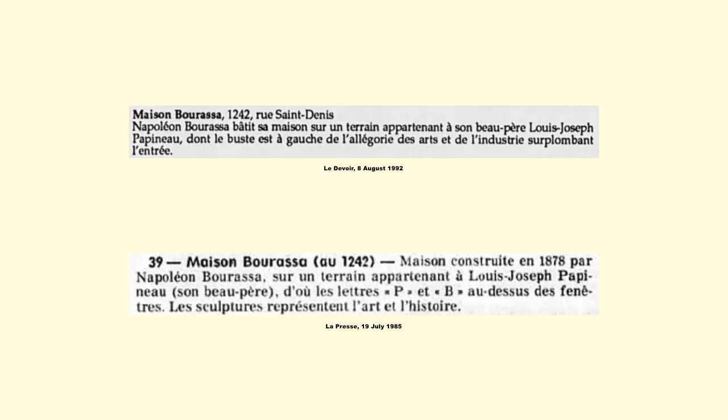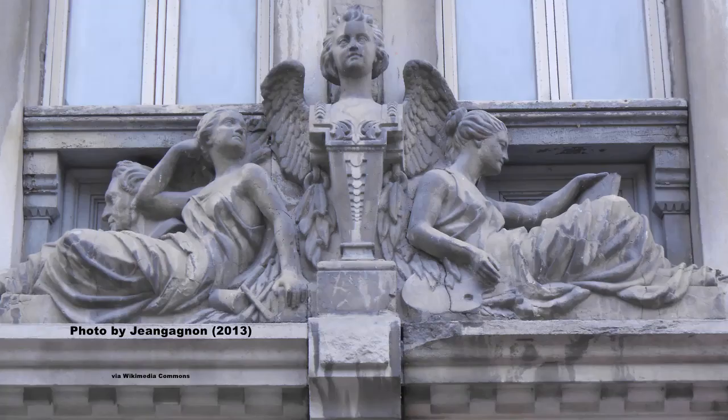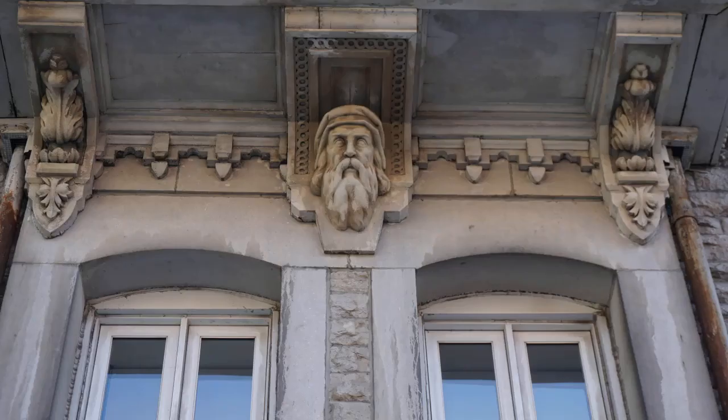It is generally known as the Franco-American Building, the Napoleon Bourassa House, or just Bourassa House for short, and their equivalents in French. With research, I've been able to more or less decode the building's ornamentation and learn some interesting local history along the way. I think the best way into this story is to start with the mascaron just below the balcony.